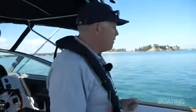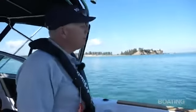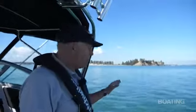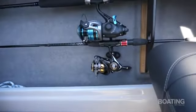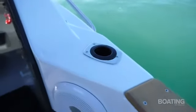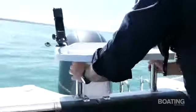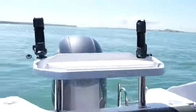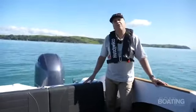Lots of things about this boat are really familiar as well. The teak trim here on the coamings, that's something that Haines Hunter has done for years. It's a nice touch, adds a bit of warmth, adds a bit of class. Built-in rod holders underneath the gunnels, that's another nice touch. Again, a simple system that works extremely well. Good quality through coaming rod holders. Haines Hunter also supplies a very nice moulded bait table that slots into the rear rod holders for when you're fishing.